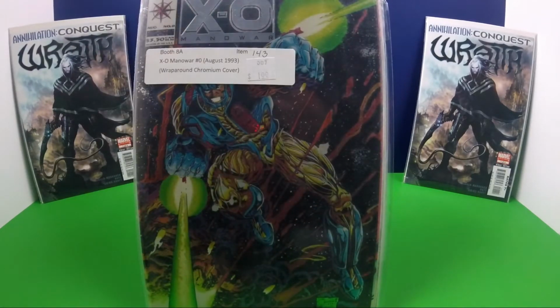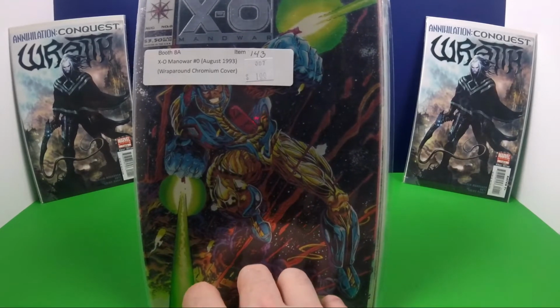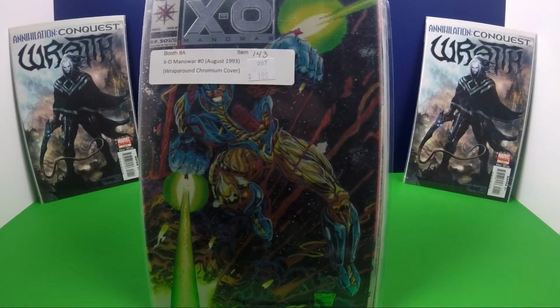This next one, yeah, it's not really worth anything. X-O Manowar 0, but I always look at that book. I love that cover. I always want to pick it up, and these things were half off, so I got that for 50 cents. You can't beat that. What are you gonna do?